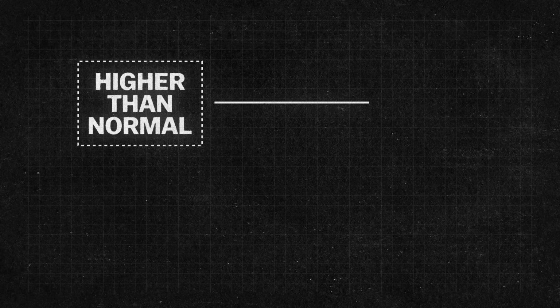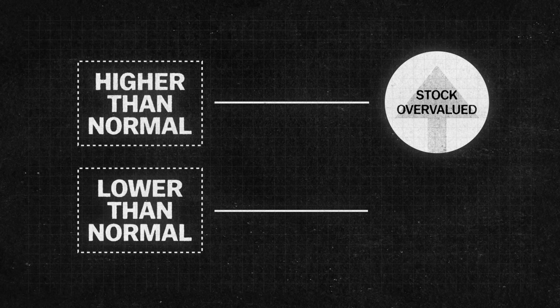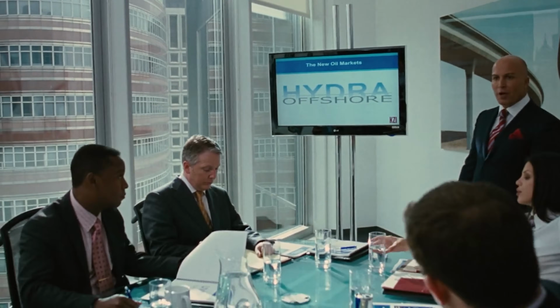Now, a higher than normal PE ratio may indicate that the stock may be overvalued, and a lower than average PE ratio may indicate that the stock is undervalued. So, is Apple overvalued or undervalued? The short answer is it's unclear, because although data points like PE ratios are helpful, they shouldn't be considered in isolation and will need to be compared to other companies in the same industry.